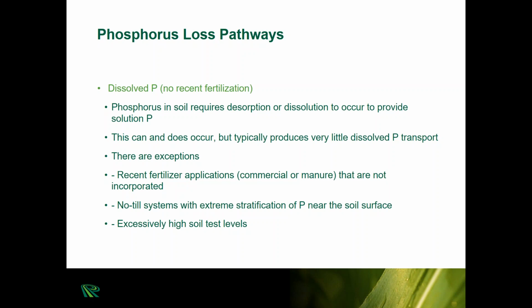There are exceptions. The exceptions are: have I had a recent fertilizer application, whether that comes from a commercial fertilizer source or from manure that's not incorporated, so it's sitting on the surface of that soil awaiting a rainfall event? That material is at risk, and that'll be fairly evident here in a couple of moments.